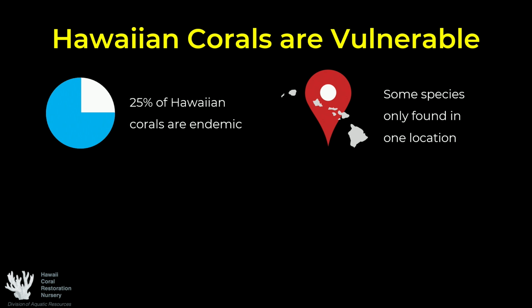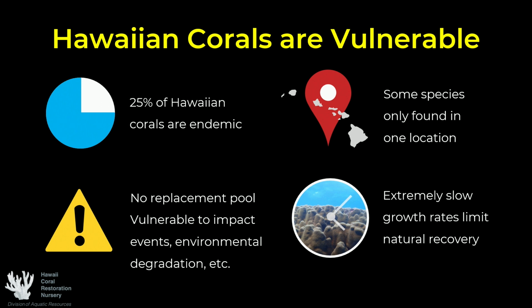Just like Florida corals and other corals around the world, Hawaiian corals have their own problems. First off, Hawaiian corals are really vulnerable because 25% of Hawaiian corals are endemic, which means they are not found anywhere else in the world. Often these species are found in one island or sometimes one bay on one island. So if something happens to them, there is no backup pool. There is nowhere else we can get these species, so they're very vulnerable to impact events.